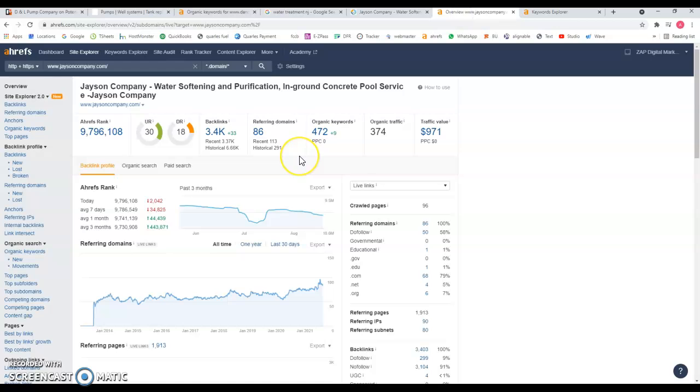And let's take a look at the back end of their website. They're being found for 472 keywords. It's bringing them around 374 visits a month to their website, and they have over 3,000 backlinks now. Again, for the amount of backlinks, these numbers are not that high, but they seem to be doing their job. And let's take a look at the keywords over here.